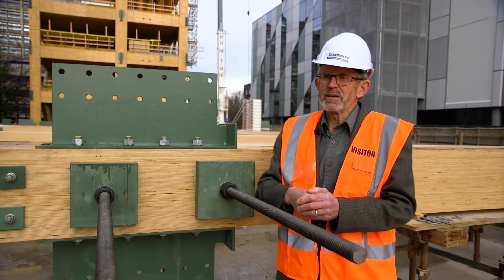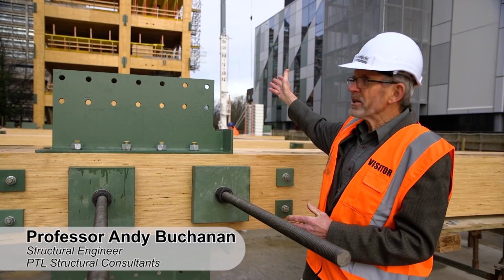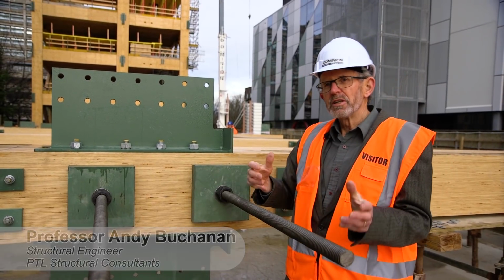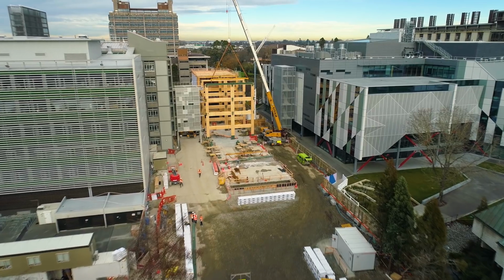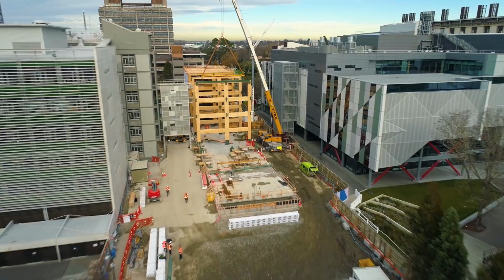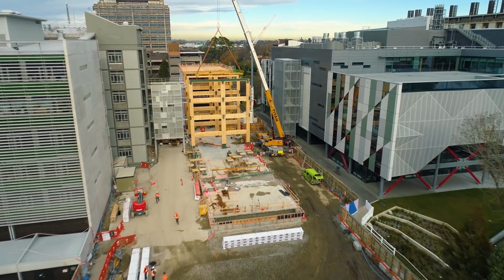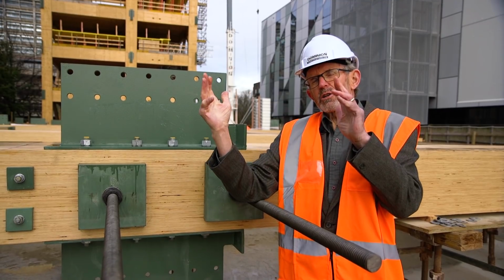Well, what we've got here is a 4-storey timber building, and this is a modern earthquake resistant timber building here on the campus of the University of Canterbury, and this has got all the latest technology in it. And this building is a low damage building. If there's an earthquake, the building can move, but it'll snap back into position. How is that done then?